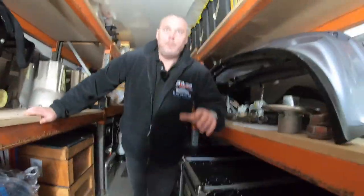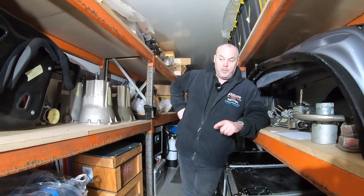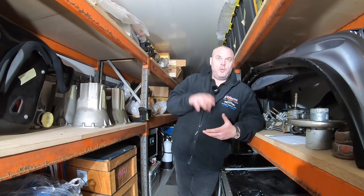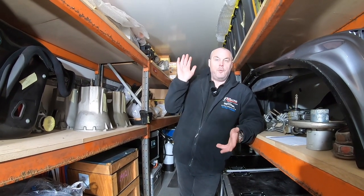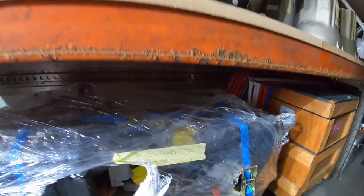There'd be nothing wrong with it, but what I would always recommend, which we will do if we do use it, is you simply strip it, hone the bores, put a new set of piston rings in, and just new gaskets. Just a quick look, just to make sure everything's still okay. So there's a lot of money there.